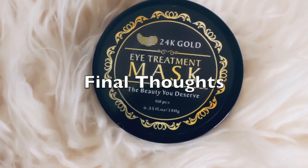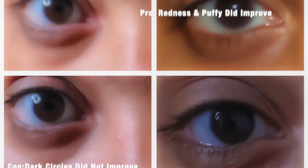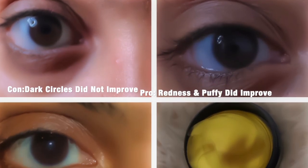Using this, I did feel an instant cooling sensation and noticed the skin underneath was moisturized. The dark circles did not improve, but what did improve was the redness and the puffiness underneath my eyes.